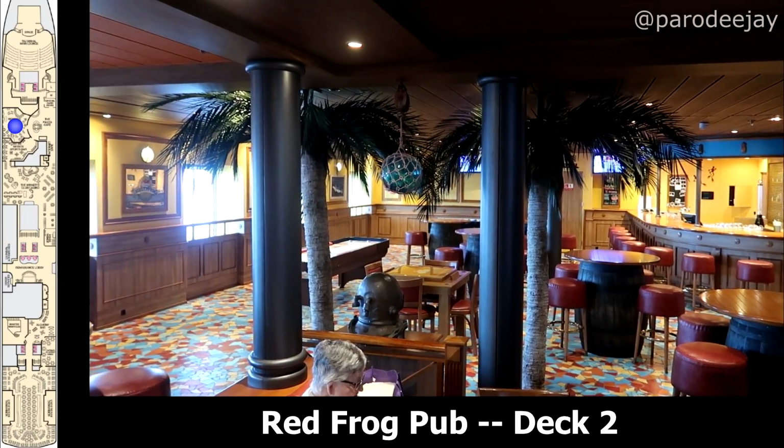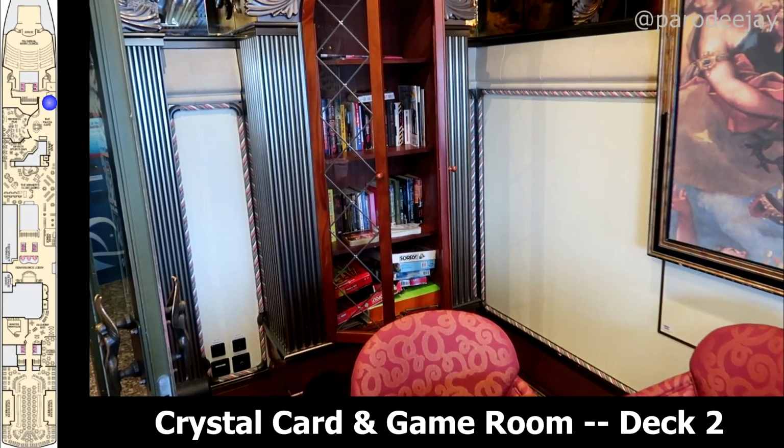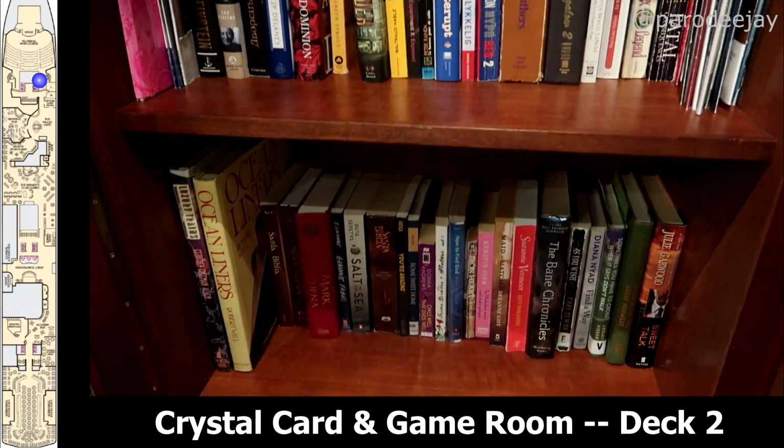It's usually very chill. Speaking of chill spots, we have the Crystal Card and Game Room, so they do have a selection of games that you can play, all kinds of tables and seats, and since they removed the library, this also does double as, I guess, the library with some books.